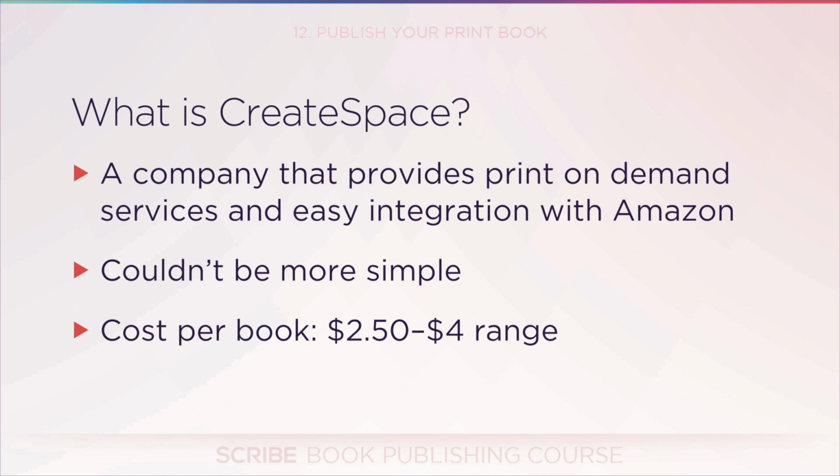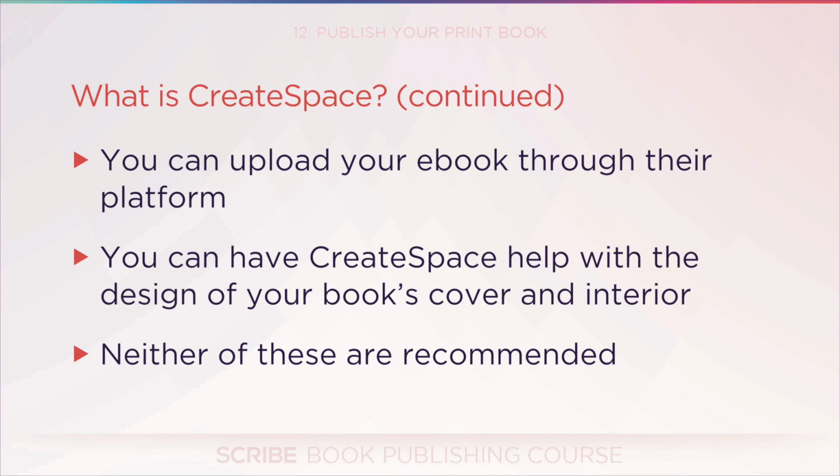CreateSpace also offers a few other options. First off, you can upload your ebook through their platform. I wouldn't recommend it, as they take an additional percentage above KDP, which you'll learn about in the next lesson, and they don't provide any extra value. Skip right past this option when they offer it.